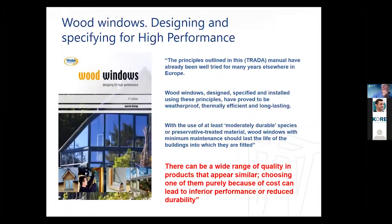It can be difficult for specifiers to determine the quality of different windows. You tend to be pretty much reliant on the claims of manufacturers, unless the certification scheme is a comprehensive one like an Agrément certificate. It is probably advantageous to inform yourself with guidance like this that is independent and authoritative, rather than necessarily relying on manufacturers, who I suppose we all can be prone to slightly exaggerating our performance and benefits in relation to others. But it's a very good book available from the Trada website for professionals.